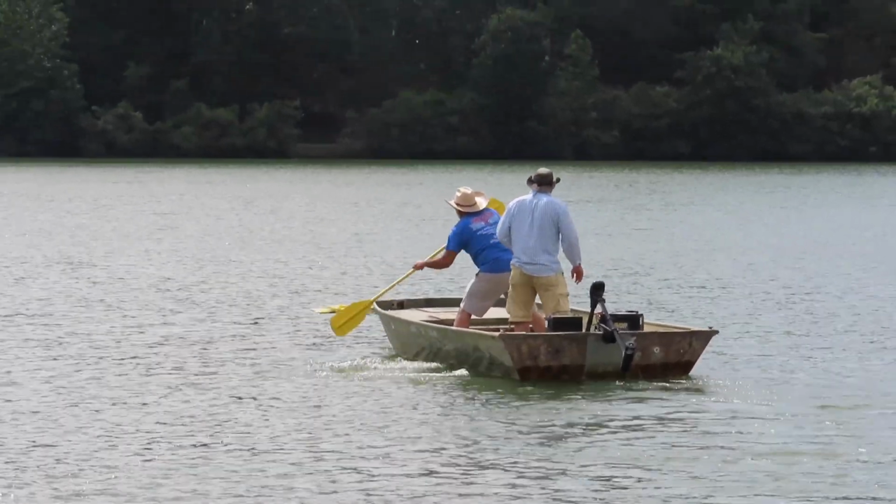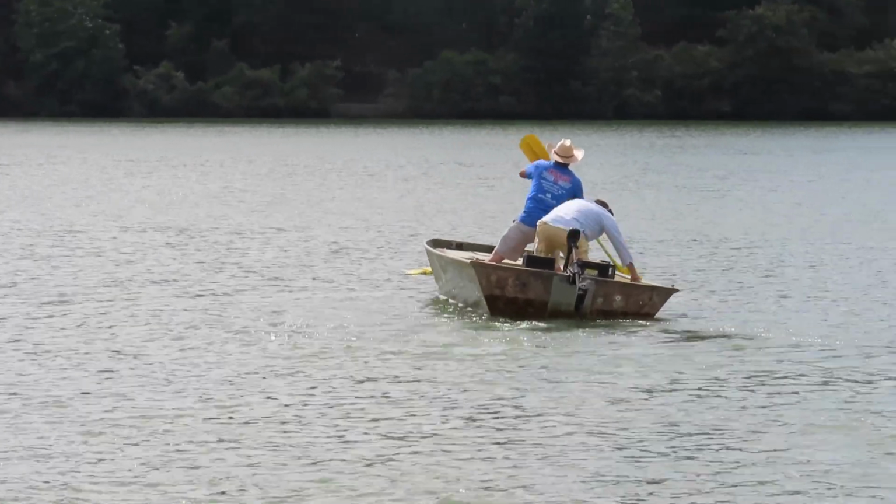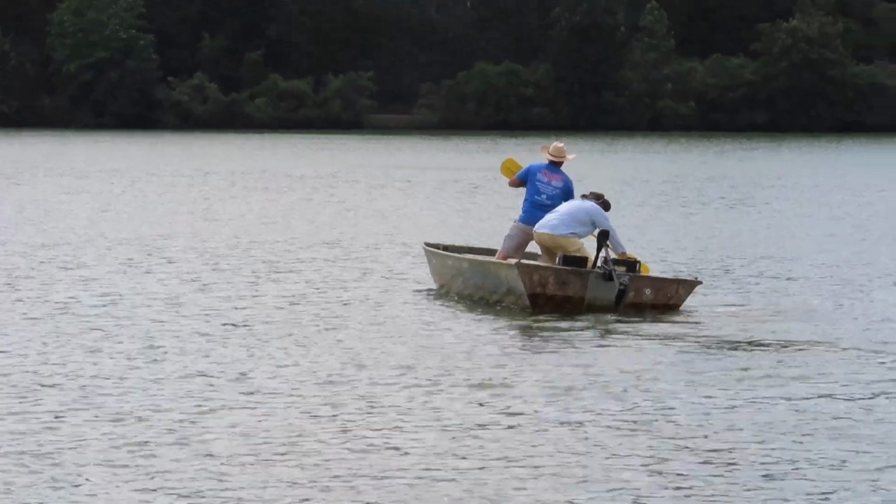Sorry for the shakiness, folks. Don't have stabilization on the camera. Trying to do the best I can, because I'm just too cheap. What can I say? Too cheap to buy a better camera.